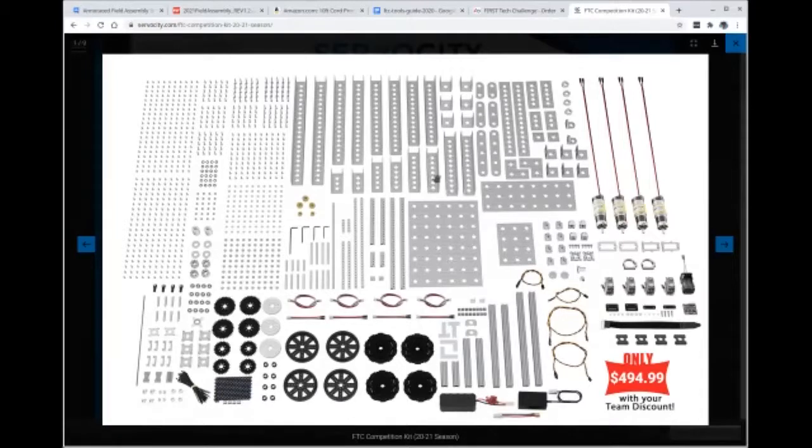So both Rev and Tetrix are based on metric units, millimeters, generally multiples of 8 or 16 millimeters, whereas the Actobotics system is generally based on multiples of 3/4 of an inch. So if you're trying to mate or attach things that are English units, which is a lot of what we have in the United States, then the Servo City system can work well for that. So that's another one.